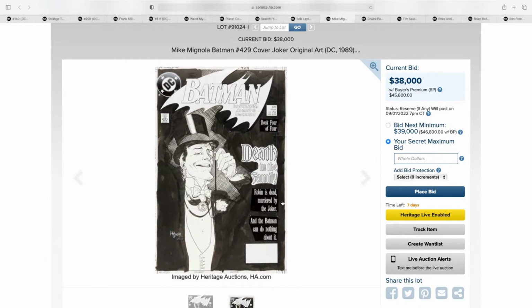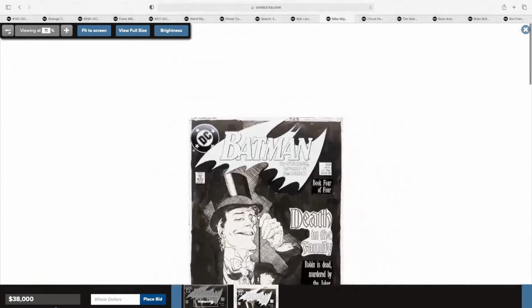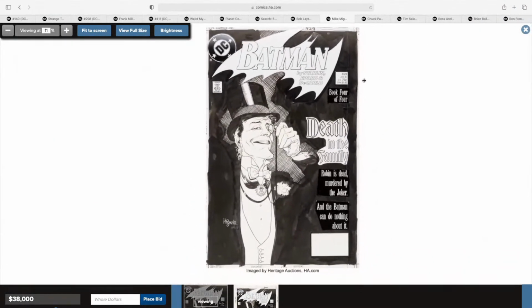So it's just a great cover. It's Mike Mignola, which is incredible, insane. He did all 4 covers. Jim Aparo did the insides, but this is the one.